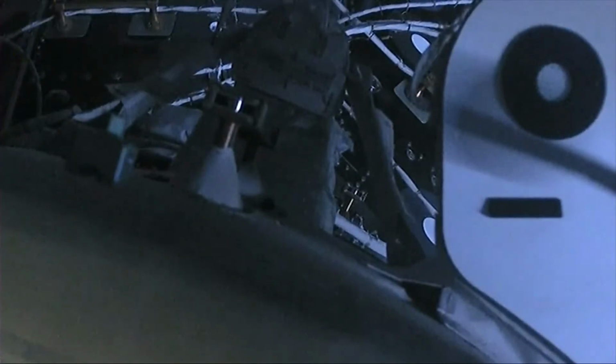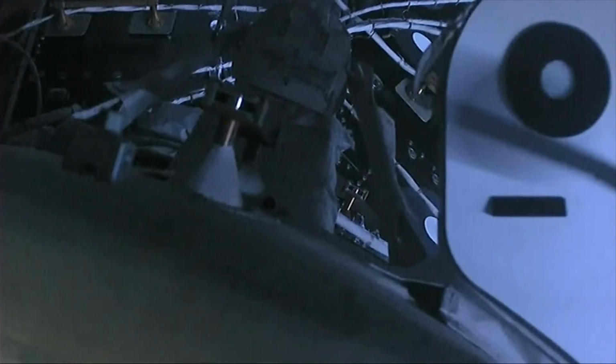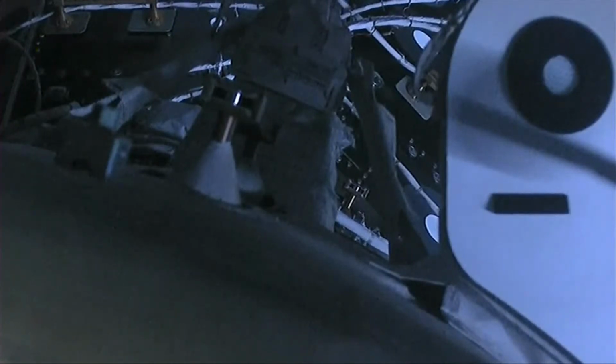Once those hooks... Ring retraction in progress. There's that call out that the soft capture ring is now being retracted. And then shortly we should hear that the first 6 hooks will begin to drive in for that hard capture.